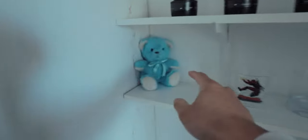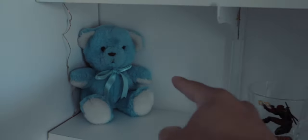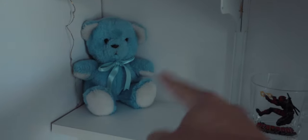I've got my drinking glasses, my teddy bear from when I was like, I don't know, 5, 6, 7, 8, 9. Yeah, let's stop at that 9 before it gets embarrassing. That's the one I had when I was 13, but whatever.